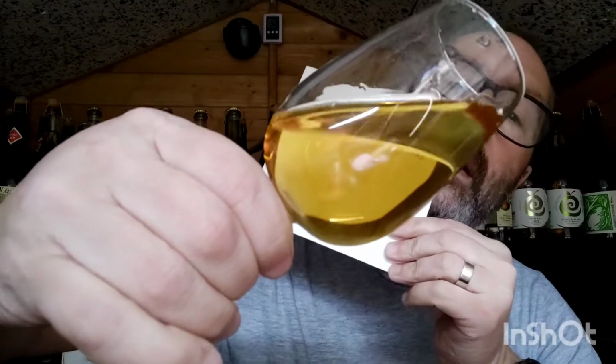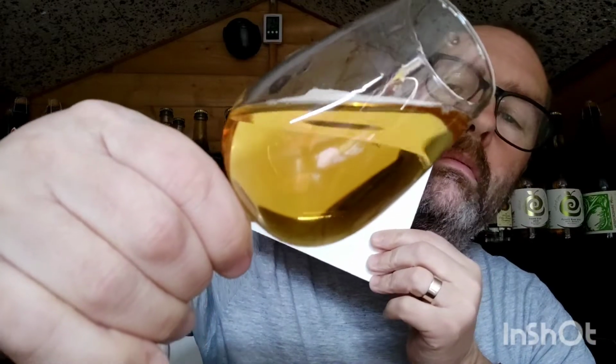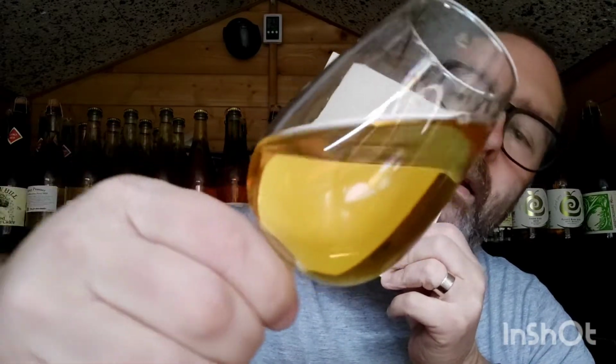Right, let's pour it out and give it a taste. Nice colour. So there you go, a golden amber gold, sort of slightly honeyed. Bright, still, pretty looking thing.